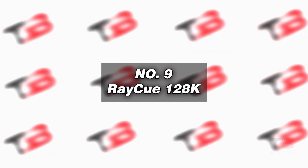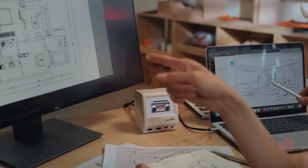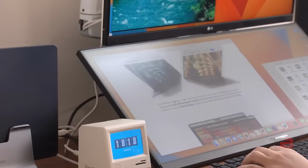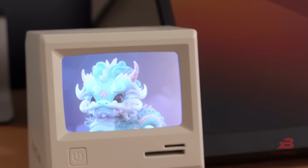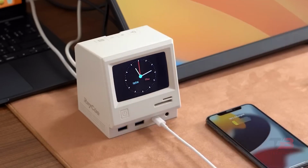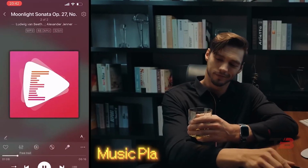Number 9. RayQ 128K. A delightful blend of nostalgia and modern tech, this retro-style dock boasts 14 docking ports, a Bluetooth speaker, a 3.5-inch IPS color screen, and extra laptop display capabilities. Charge your phone and laptop simultaneously, play music, and stay informed. A portable keypad is a bonus for tech enthusiasts.